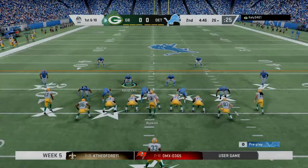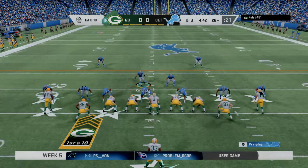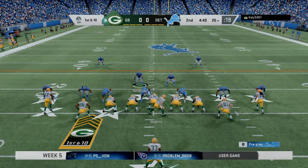Here we go! 90 Wolf! 54. Oh, yeah. Oh, yeah. And here we go. Look at me. Go.